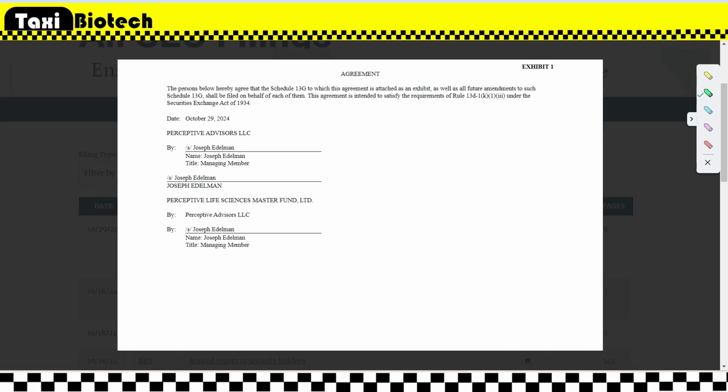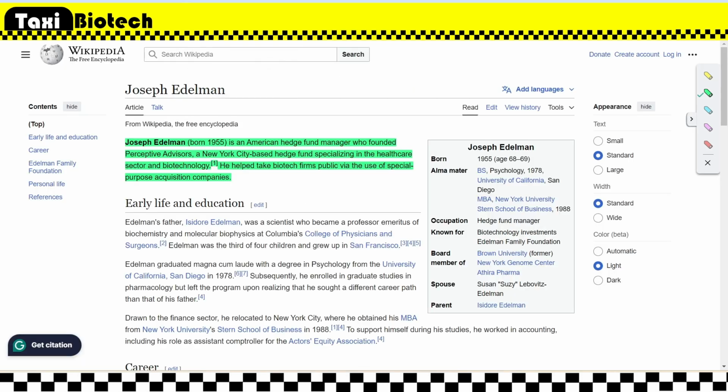Institutional info shows that on October 29th, a 13G filing was made indicating that an investment group acquired approximately 8% of the shares, signed by Joseph Elderman. Who is Joseph Elderman? He is a manager of a biotech stock-focused investment fund.